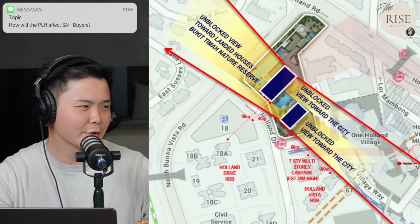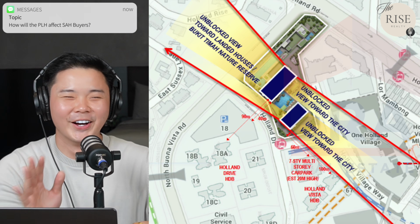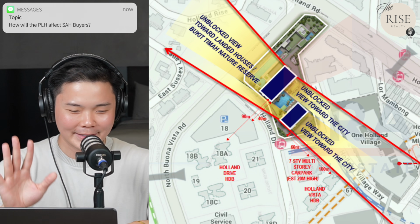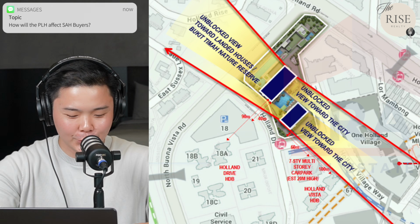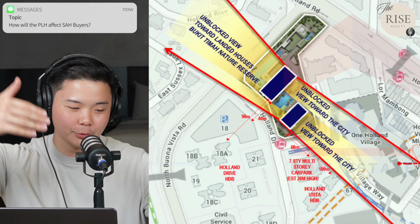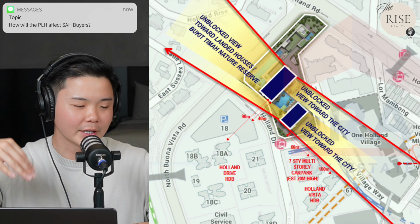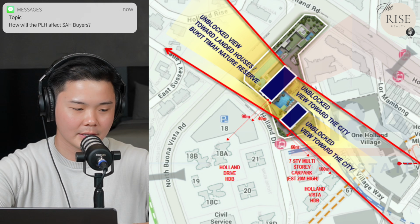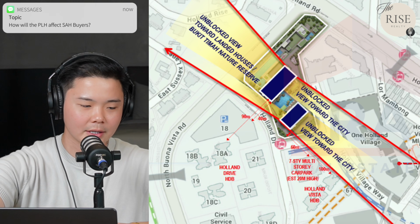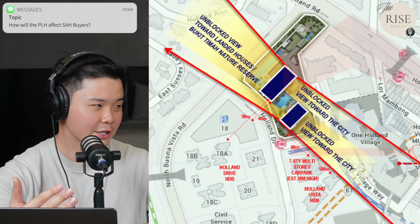Okay, next question. This land is a very careful area. Why is it careful? Because of the way this land is: if you place your buildings a bit further, you block One Holland Village. If you place your buildings a bit lower, you block the HDB coming up down south. So I thought that when the developers did the 2 blocks this time, it was very, very strategic. You go a bit more, you block the view of One Holland Village.